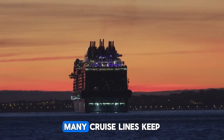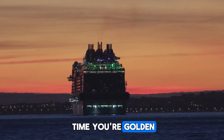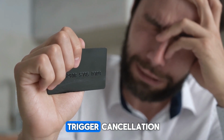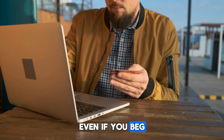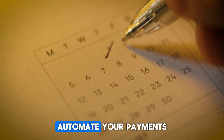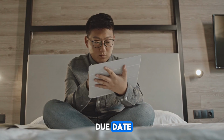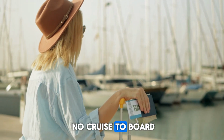Even worse, many cruise lines keep your deposit. The promise: if you pay on time, you're golden. But even one-day delays due to credit card hiccups or banking errors can trigger cancellation. And no, they don't have to reinstate your booking, even if you beg. Set calendar reminders, automate your payments, double-check your account 72 hours before the due date. Because there's nothing worse than standing at the port with a suitcase and no cruise to board.